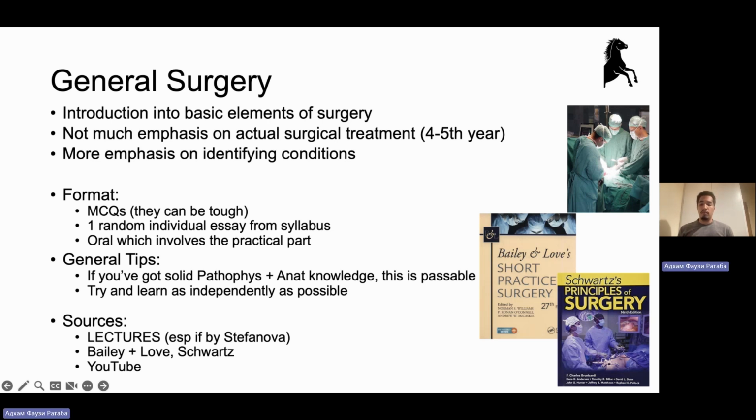So the sources I recommend are things like lectures, because there are some niche things that, if you Google these sort of niche topics that are talked about in the course, they won't come up on the internet. So what you should be doing is going to these lectures. I think they're at 7:30 a.m., so I don't blame you if you don't go to them. But especially if they're Stefanova-run lectures.